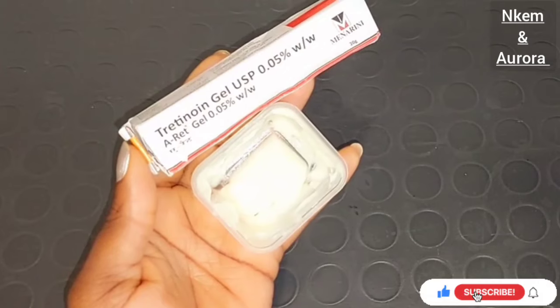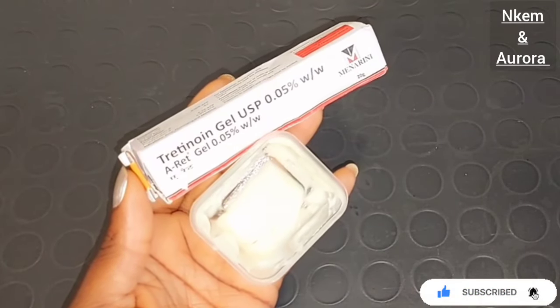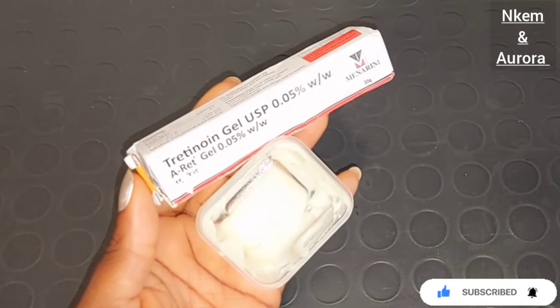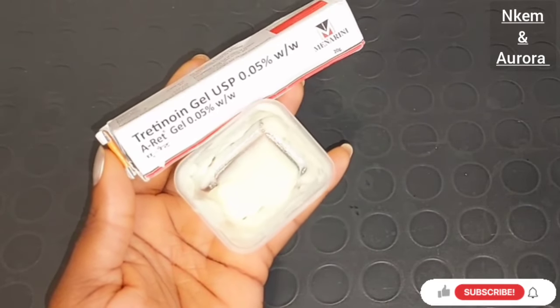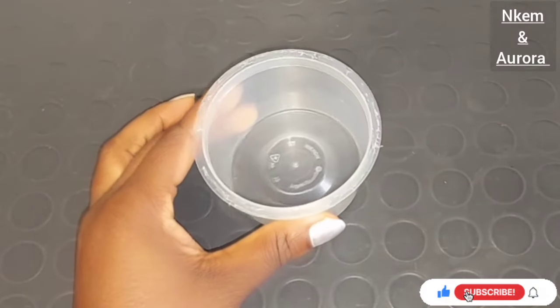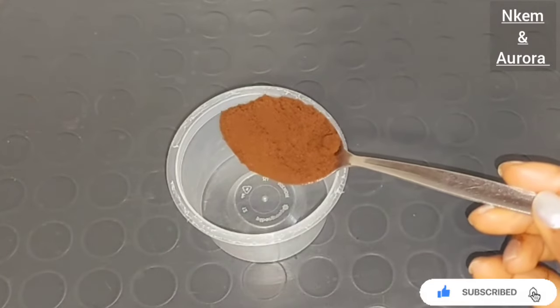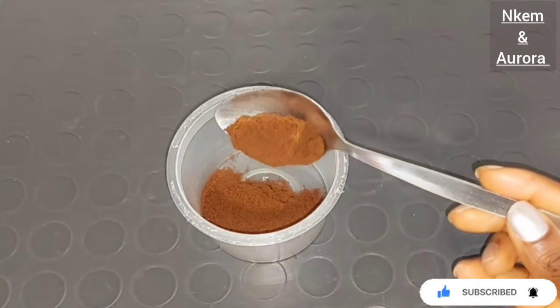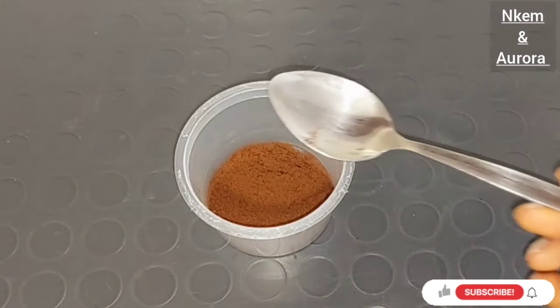And one thing I must say is that when you have stretch marks, before you use this treatment to treat your stretch marks, you need an exfoliant, something that you can use to exfoliate your skin. Guys, come, let me show you a very simple exfoliant that you can make by yourself to exfoliate your skin before applying this tretinoin gel treatment on your stretch mark area to get rid of your stretch marks. First ingredient I'm going to be adding is going to be coffee. After coffee, I'm going to be adding ginger powder.